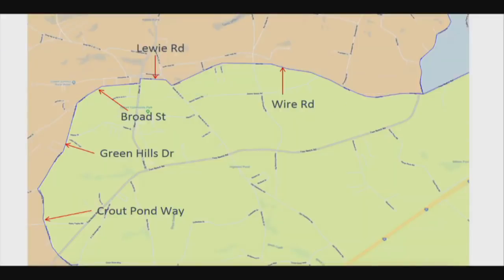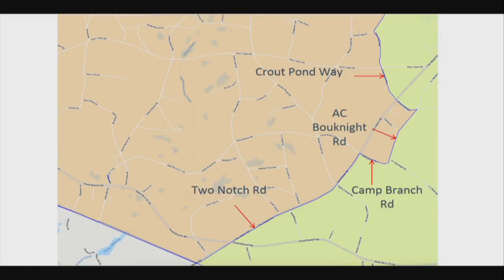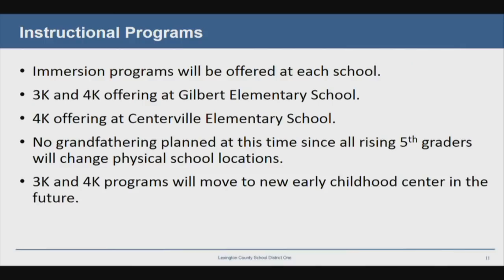And then we can zoom in a little bit on the actual attendance line so you can get a feel for the roads involved. Down here we have the Gilbert Elementary portion of the boundary, and in the top here we have the Centerville portion. It starts out on the right-hand side at Wire Road. You can see that. Then we come in here to Louis Road, and then Broad Street, and then we take a left and come down Green Hills Drive, take another left and come down Kraut Pond Way. Picking up on the other side of the line here, Kraut Pond Way continues down, and we cross Two Notch Road, pick up AC Balk Knight Road right here, and then come back up Camp Branch, and then follow Two Notch back out to the district boundary here at the end. And by doing that, that produces the enrollments that I've shown in the projections there.